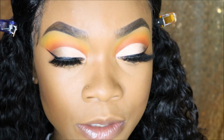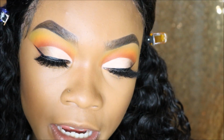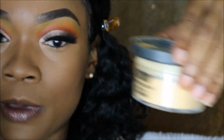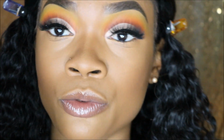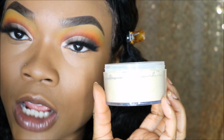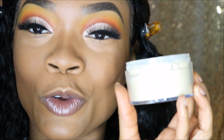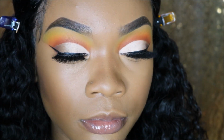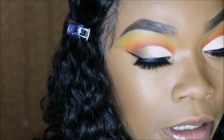Now we're about to get into setting my highlighted areas. So today I will not be using the Sacha Buttercup powder, which I normally use when it comes to setting my face. I will be using the Graftobian Banana Cream Pie setting powder. I'll just hold both of the containers up.